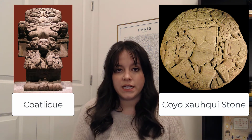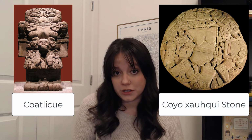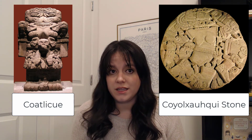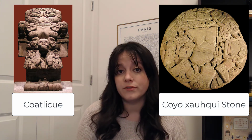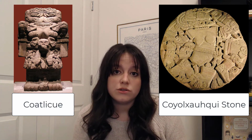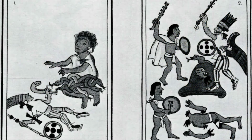Her mom's name is Coatlicue, which means snakes her skirt. Now one day her mom gets impregnated by a feather that enters up her skirt. And Coyolxauhqui thinks this is a very dishonorable thing and gets pretty mad at her mom for getting impregnated this way. So she gathers up her 400 brothers and they decide that they're going to attack Mommy Dearest.